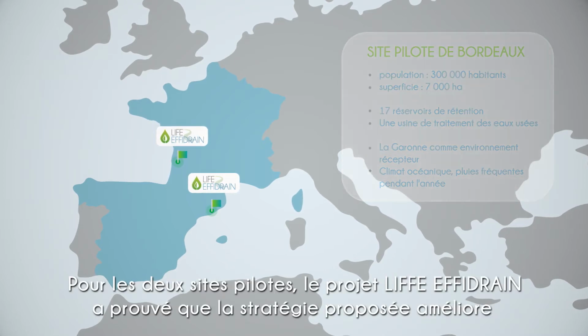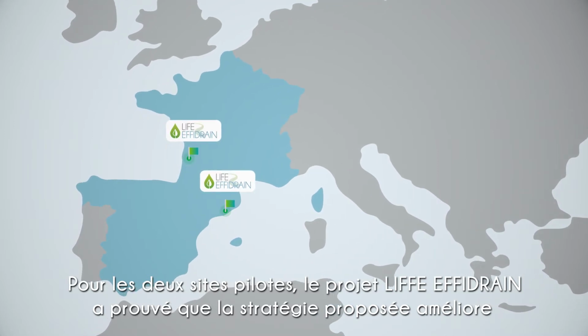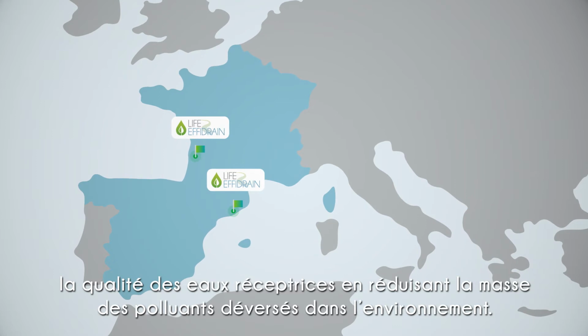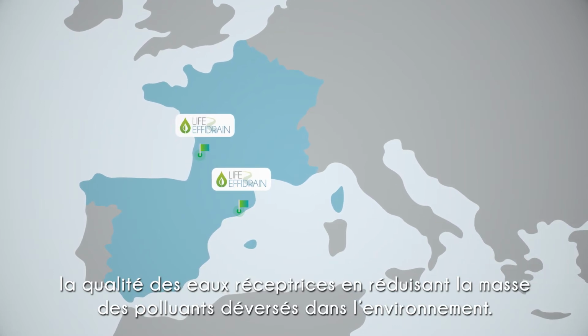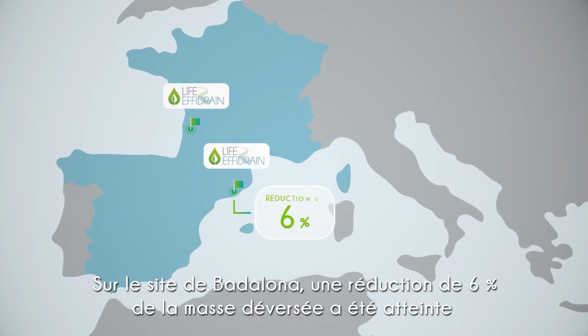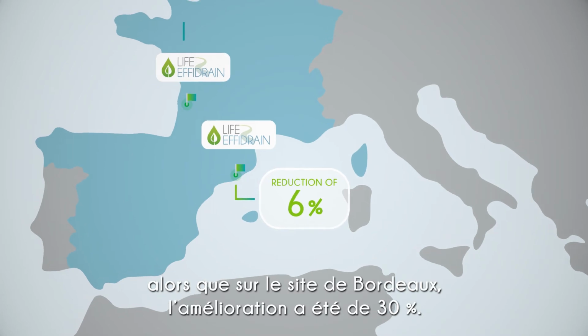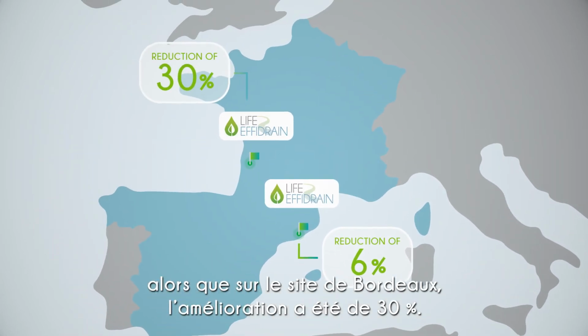For both pilot sites, the Life Drain project proved that the proposed strategy improves the quality of the receiving waters by reducing the pollutant mass released to the environment. In particular, in the Badalona pilot, a 6% reduction of released mass has been achieved, while at the Bordeaux site, it has improved by 30%.